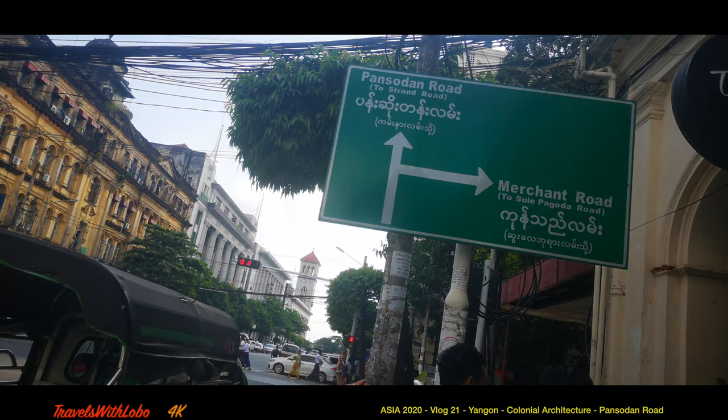A classic Yangon street view, the intersection of Merchant Road and Pansodan Road. On the left, the historic So Fair and Company building, followed by government offices and the tower of the Port Authority down on Strand Street. That's near the Yangon River, which will be the end of this vlog.